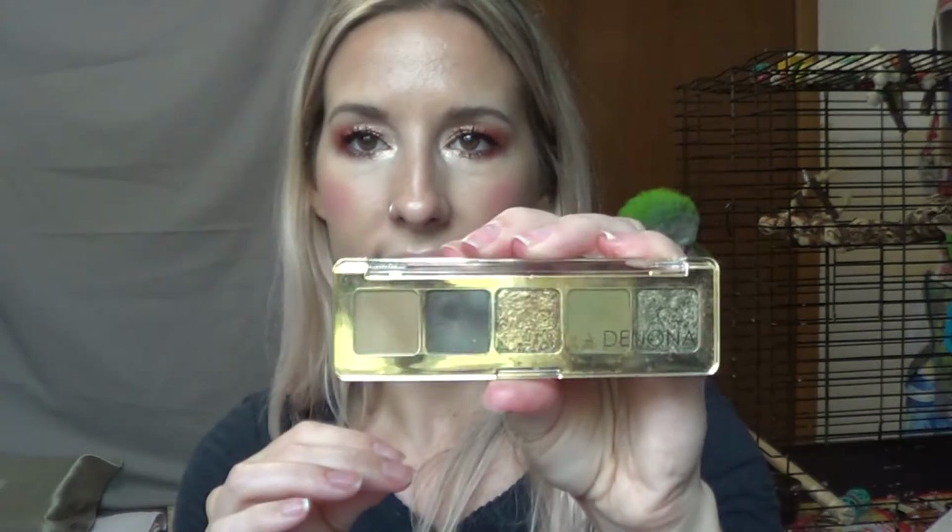I love it. I think I just shattered this one here. I just went to pick it up and it has a bit of a crack in the corner. I had to push it down. But golds and greens just, you know, screams fall.